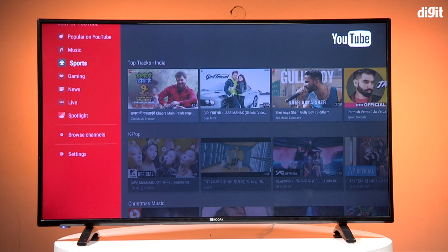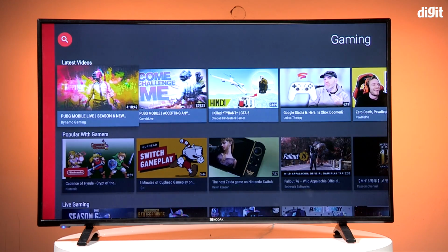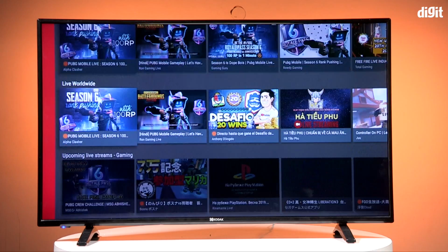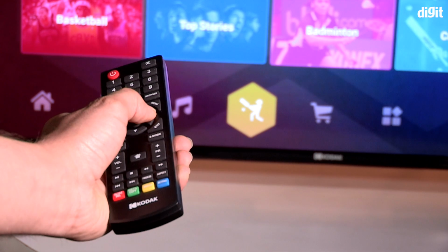YouTube, on the other hand, works. The native YouTube app on this TV works. The UI gives you all recommendations that are off YouTube, so that's nice if that's something that you're looking for. The YouTube app works really well. You can control the playback controls, also the playback controls on the remote control. But we would like to see something different done with the user interface on these budget TVs.